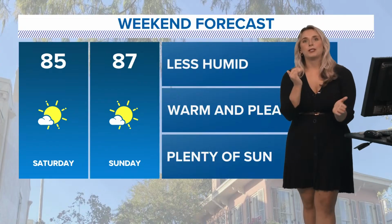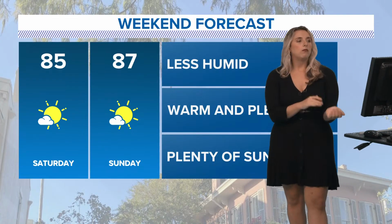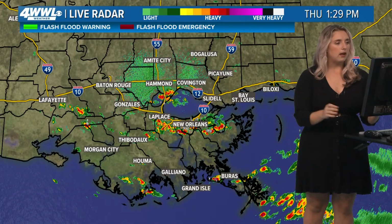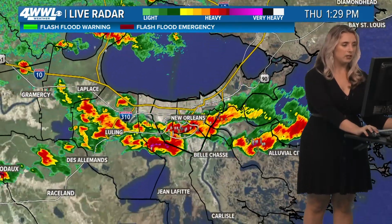However, we have to get through a stormy Thursday and a stormy Friday, so we'll bring it back to your radar and we'll go over kind of what's happening again, and then we can send you on your way, because I know everyone's busy. It's Thursday. People are getting their work day on and they want to know what's going on. So we'll zoom in and talk about the current situation.